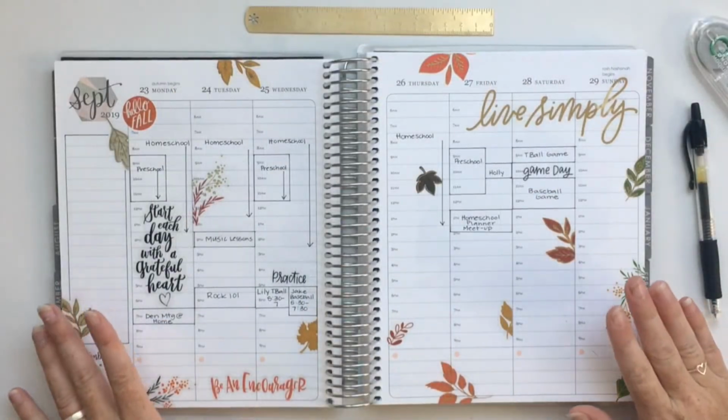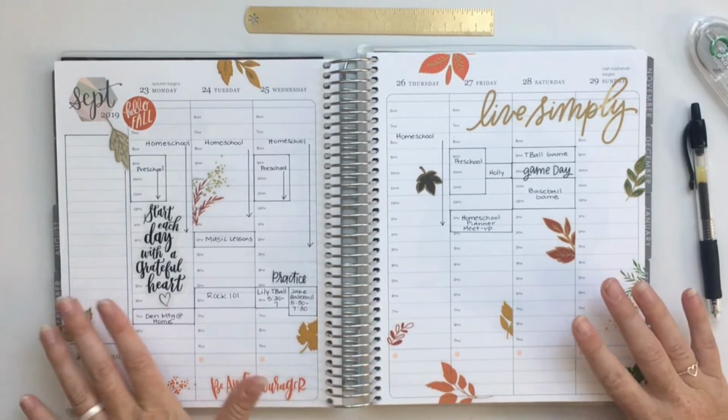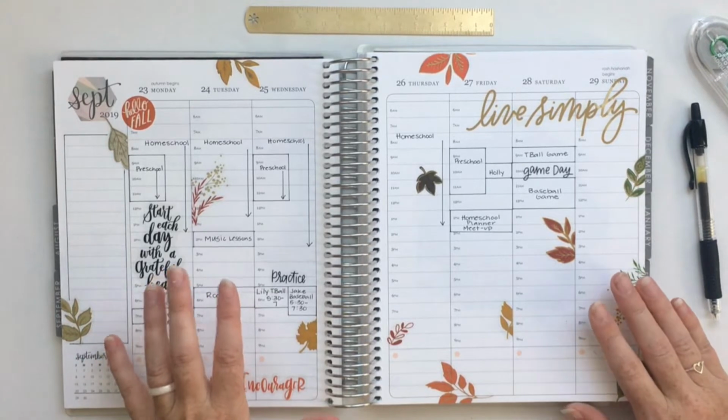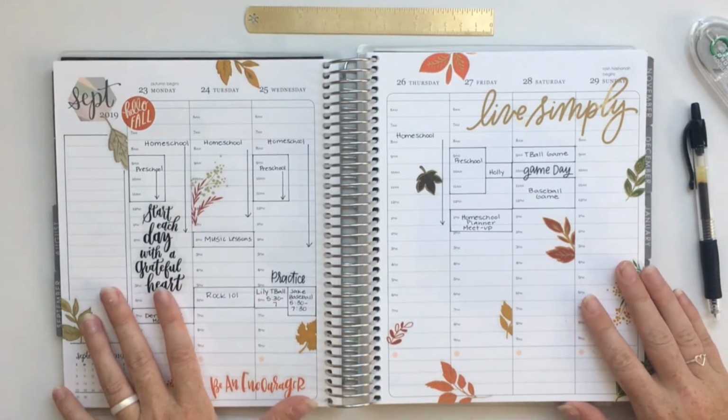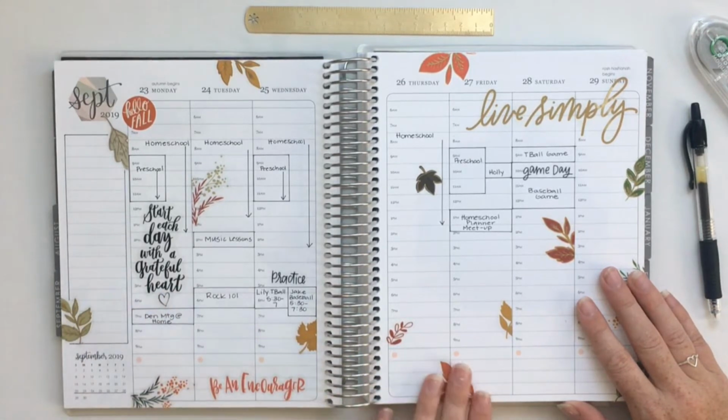Alright, so I am all set up for the week. As you can see, it is pretty busy appointment-wise, but I don't think the actual planner is very busy at all. I think there's still tons of white space and still tons of options to add more appointments as they come up throughout the week.